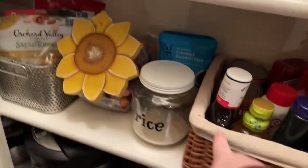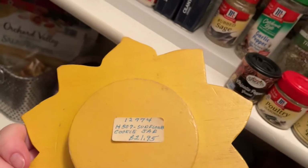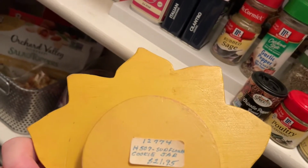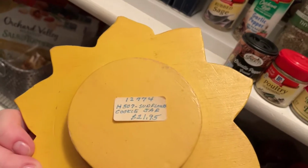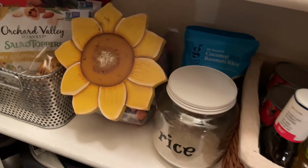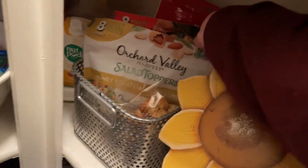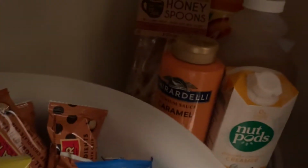Some rice. This is my Zip Fizz container. This is one of the first, look at how cute that is. It's one of my first things I ever bought for myself when I moved out of my parents' house, and I had it on my counter with, I don't even know what in it, but it was so stinking cute, and I still have it today and I love it. This is salad toppings, things like that. And then in the back there, ooh, this is fun. I'm sticking my camera all the way back there. It's just drink stuff mostly.